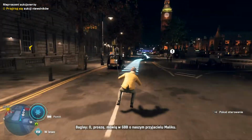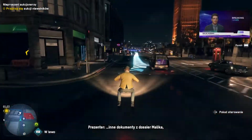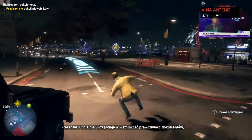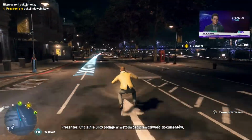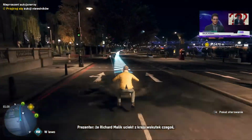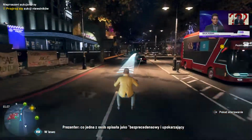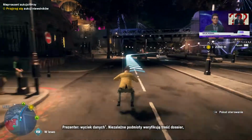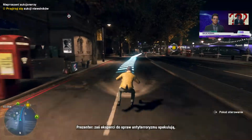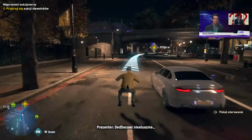Hey, look, they're talking about our friend Malik on the GBB. Let's see it. Other documents in the Malik dossier, which were released by the organization known as DedSec. Officially, SIRS disputes the veracity of the documents, though sources within the organization claim that Richard Malik himself has fled the country following what one described as an unprecedented and humiliating data breach. As more of the dossier is independently verified, counter-terror experts speculate that the bombings earlier this year may have also been misattributed to DedSec.